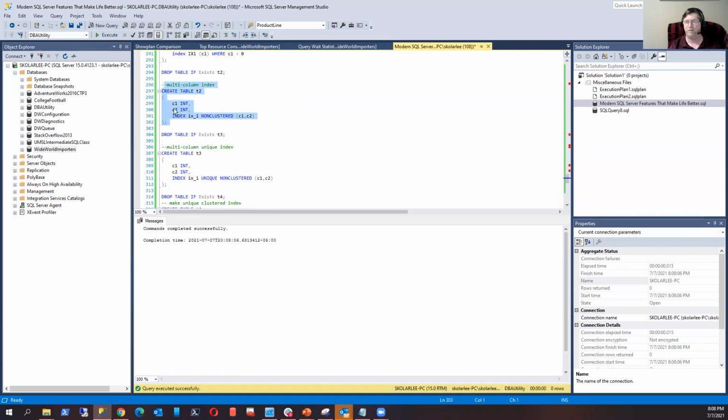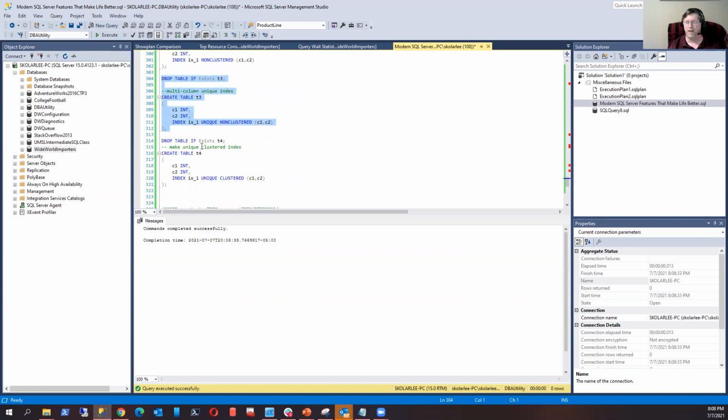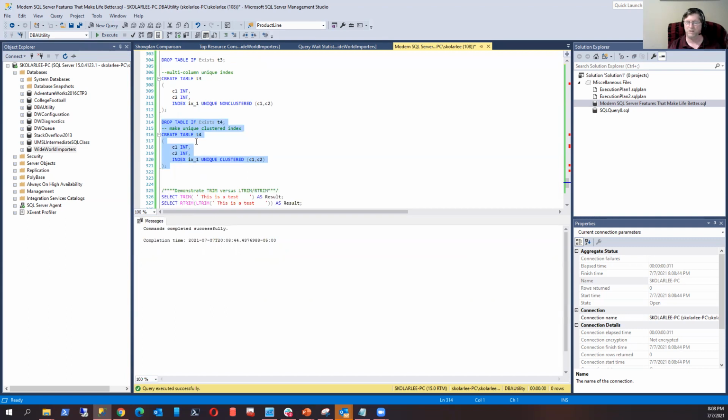Works like a charm. Now we have 2 columns. We have index IX1. It's non-clustered on both columns. And that works. Table 3, we have 2 columns, IX_1. Now we have a unique non-clustered index on those 2 columns. Now I'm actually going to make a unique clustered index on those 2 columns in another table. So now you can see from this example, just a quick, easy way to make indexes that you know you're going to need right when you make the table.